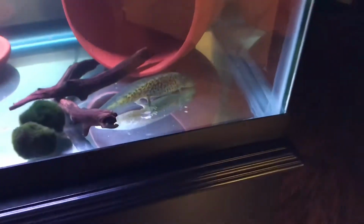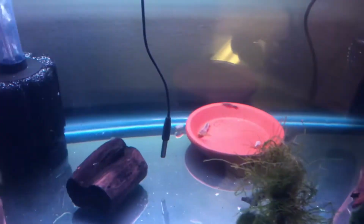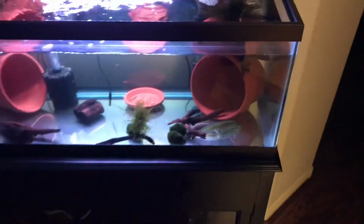Well, it looks like Nacho picked up after himself. I see little bits of worm. He hasn't made it over to his food dish yet. Still have all of the endlers, the fire red endlers so far.